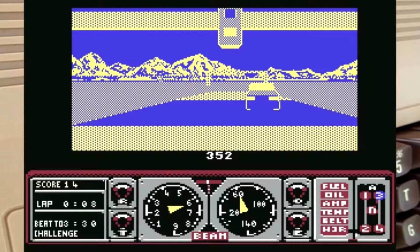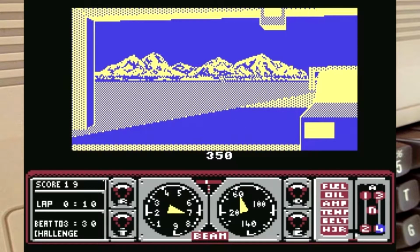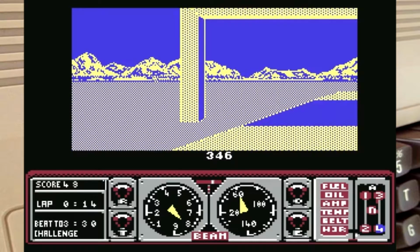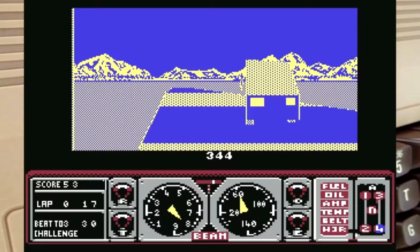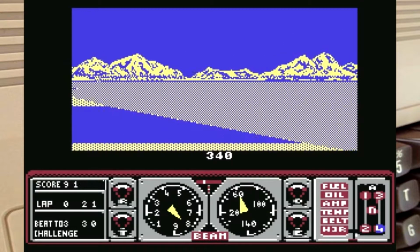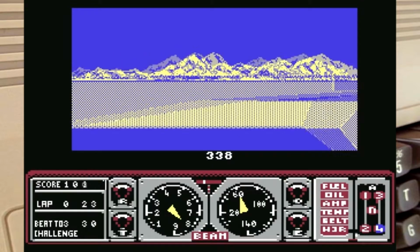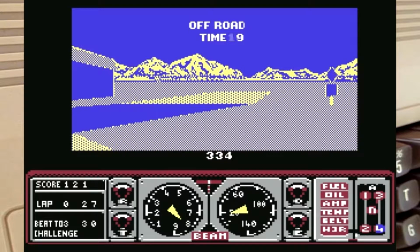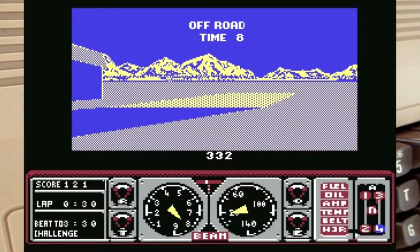Very Spectrumy. So yeah, push forward. Here we go. This is awful. Right. Okay. So, come on, the cornering's like driving through treacle or marmite, whatever you find worse. Oh god, it's like rendering the screen every second.